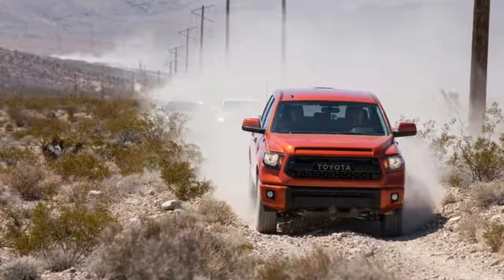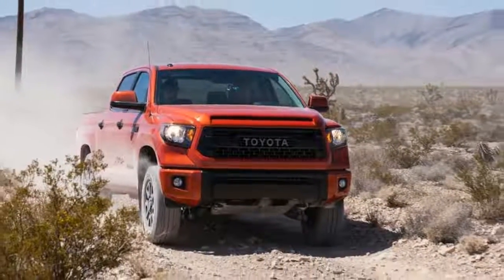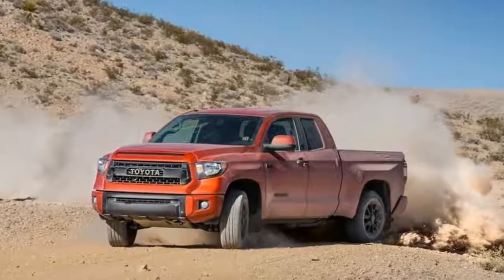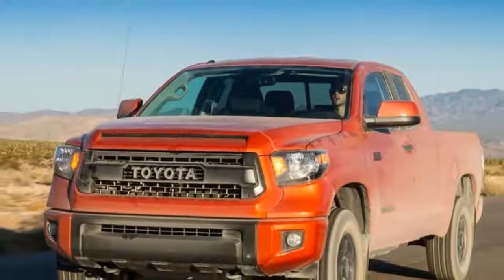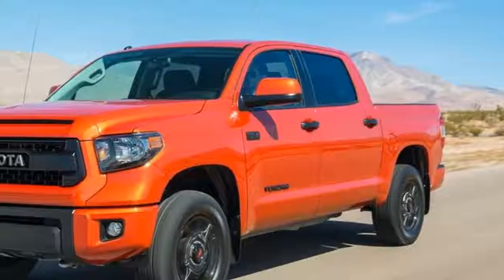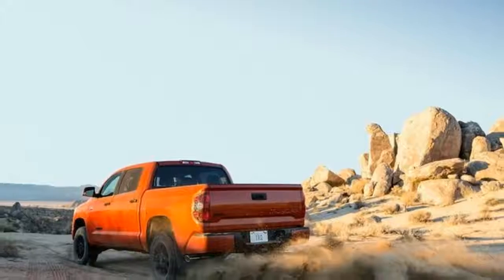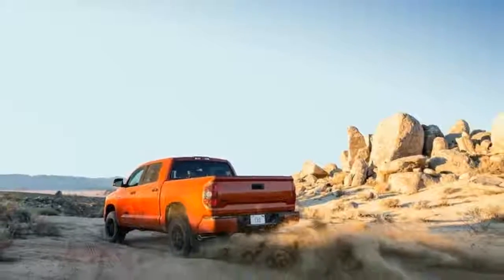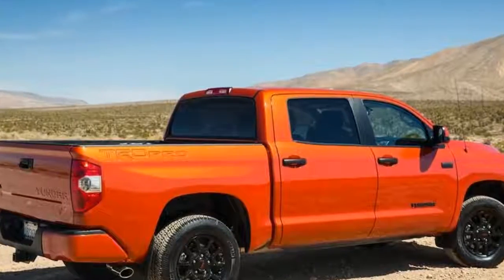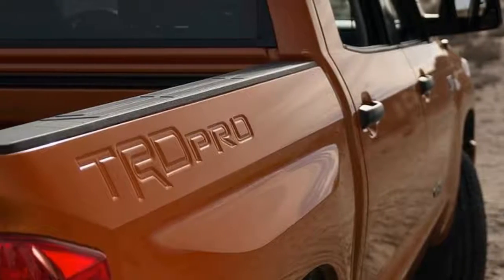based largely on the mid-level SR5 trim, which for 2014 starts at $35,290 for a double-cab 4x4 with the 5.7-litre V8 and $37,650 for a CrewMax. Volume and pricing for the Tundra TRD Pro has yet to be finalized, but Toyota is expecting the price to be less than the Raptor's, which starts at $45,900 in Super Cab form and $48,800 for the larger Super Crew.